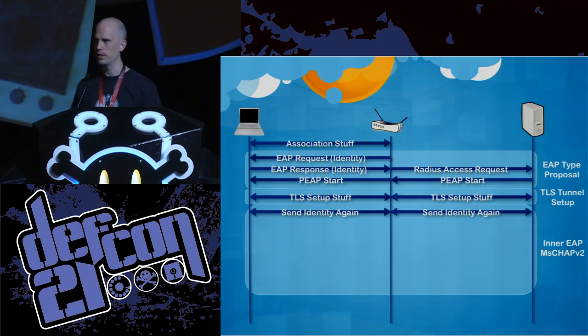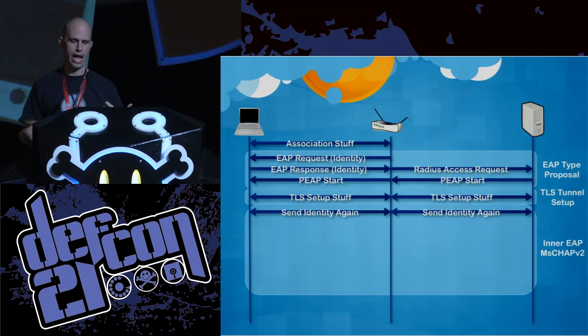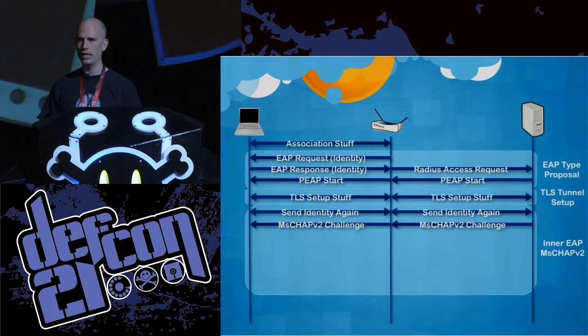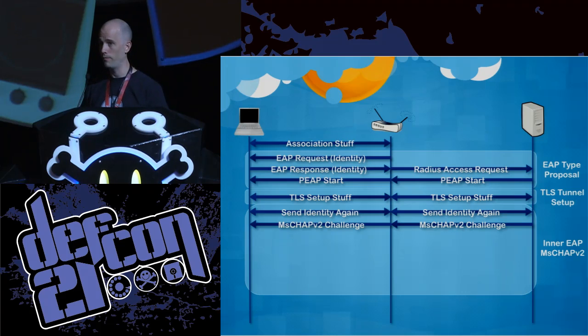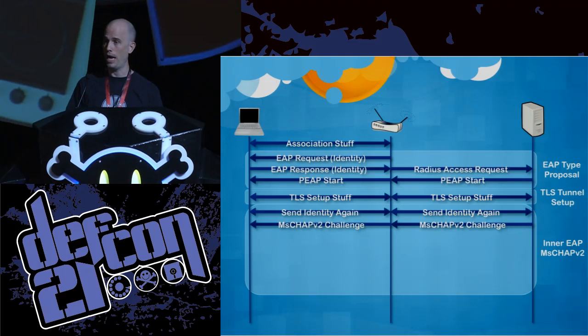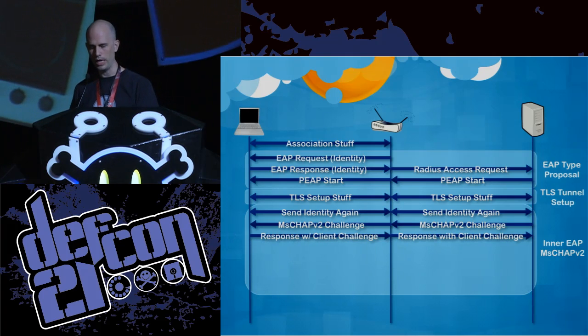The first thing that happens in this inner authentication portion is that it sends the identity again over to the RADIUS server. So it requests it and sends it. Great, we've already got that. That's nothing new. The first thing that happens from the RADIUS server is it sends over a challenge, an MSCHAPv2 challenge. Now the client takes this challenge and takes its password and makes a hash from it, and then sends it back to the RADIUS server.